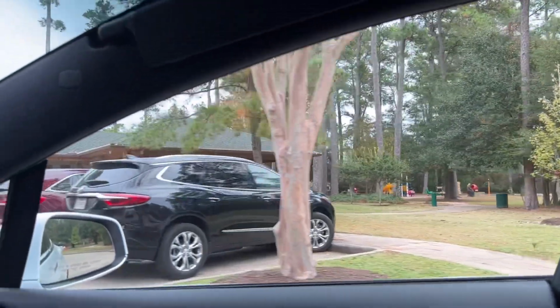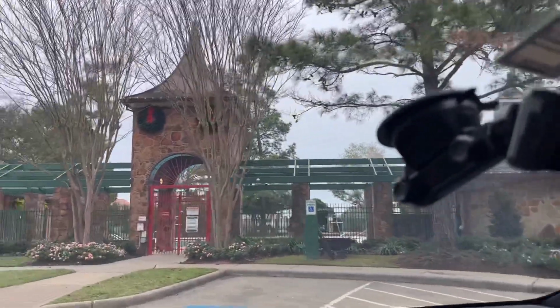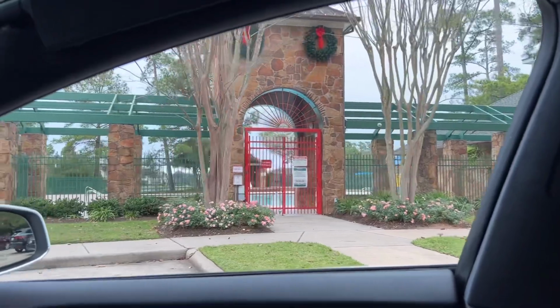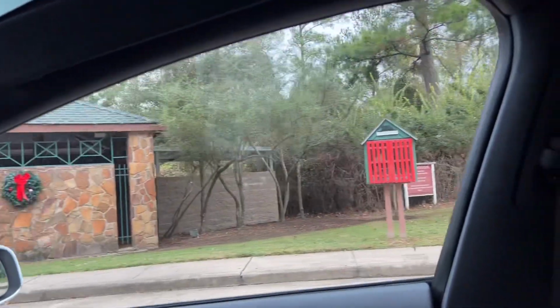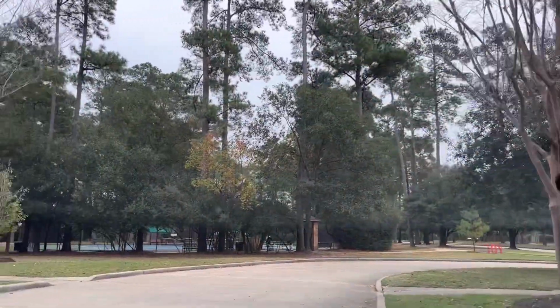And there's actually a lake behind here. There are multiple pools. The pool is really nice, but the lake is behind here, which is super cool. And there is a kayak launch as well. So there are homes on that lake.